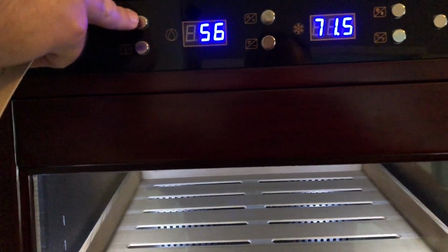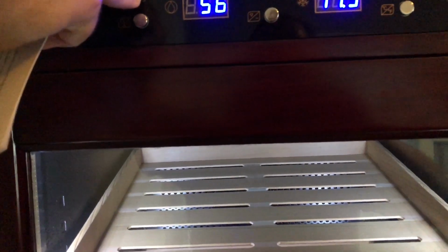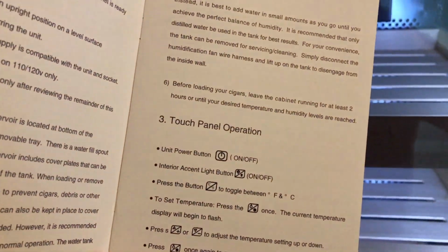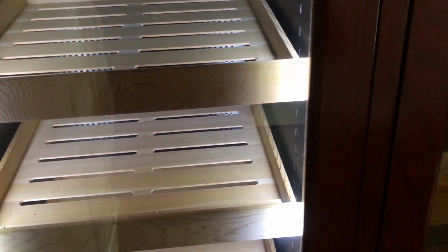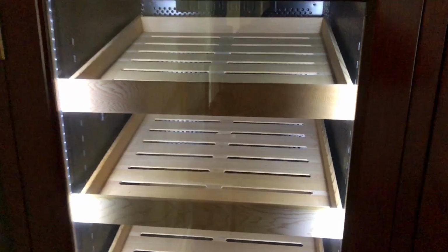Okay, so interior accent light is this button here. Where'd it go? That one? No, that's not it. What does it say? Light bulb. Where's the light bulb? Oh, light bulb. Okay. So it looks like it's just manual on or off. That's okay. I would like to see it on a timer though.